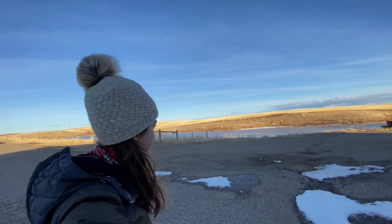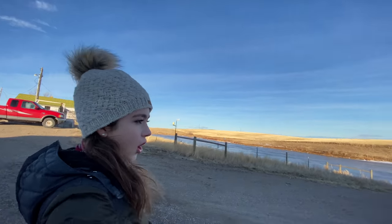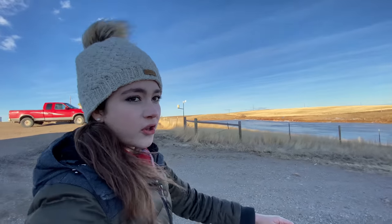I'll take you down here and show you a little bit of the reservoir. It is so cool and it's a little bit frozen over right now.